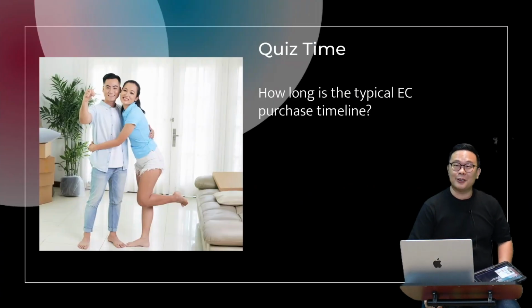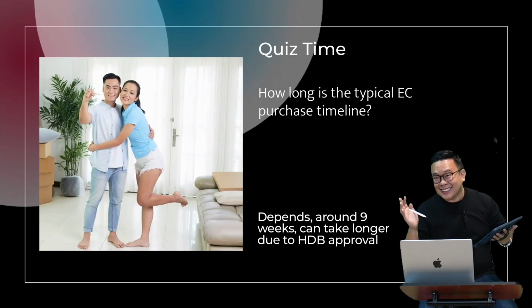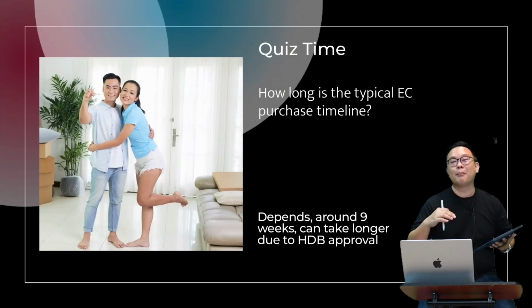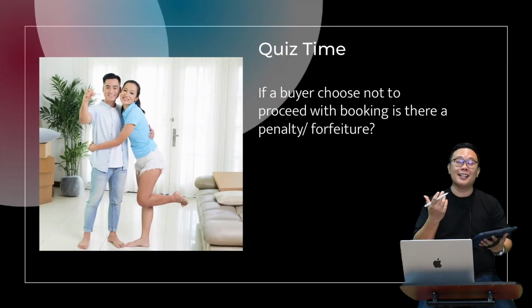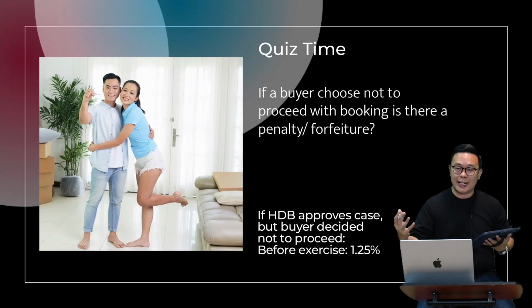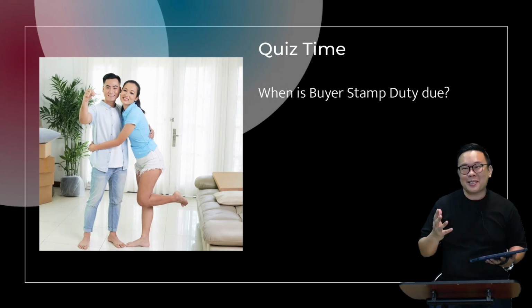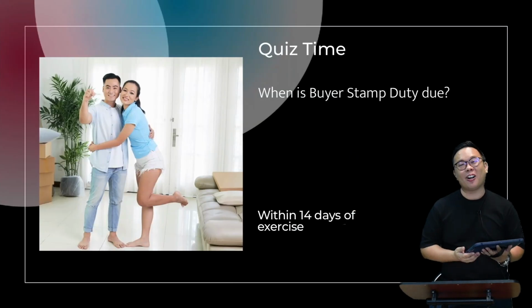How long is the typical EC purchase timeline? It depends. It can be around 9 weeks, but could take longer due to HDB approval. Next, if a buyer chooses not to proceed with booking after HDB approval is given, is there a penalty or forfeiture? Yes. If HDB approves the case but buyer decides not to proceed, there will be 1.25% of the purchase price forfeited. Next, when is buyer stamp duty due? Buyer stamp duty is due within 14 days of exercise.